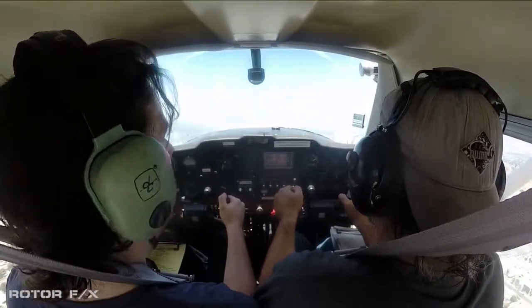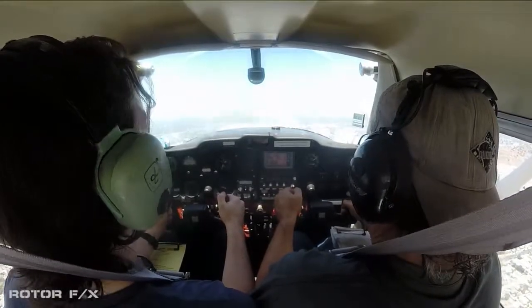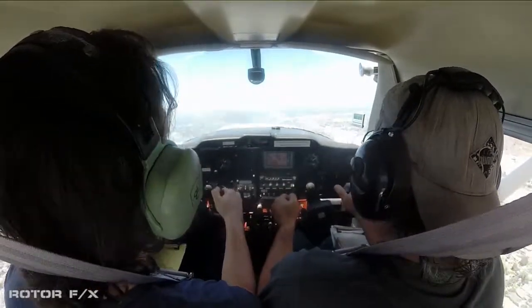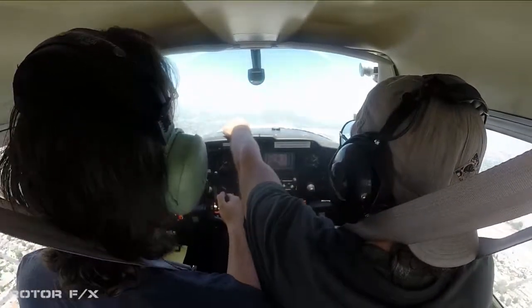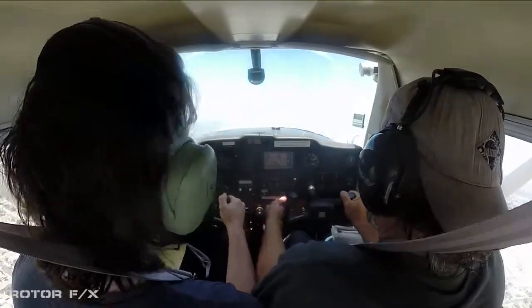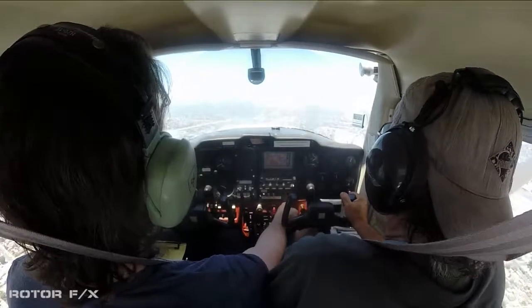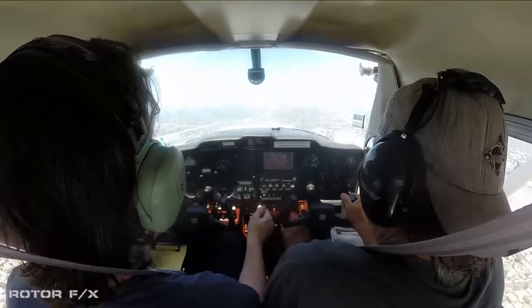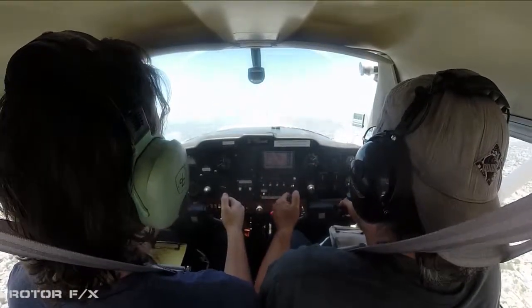Cessna 789, you're clear of the Class Charlie, frequency change approved. Frequency change approved, 10789er. You see that intersection there? Yes. Point there and pull the flaps up.